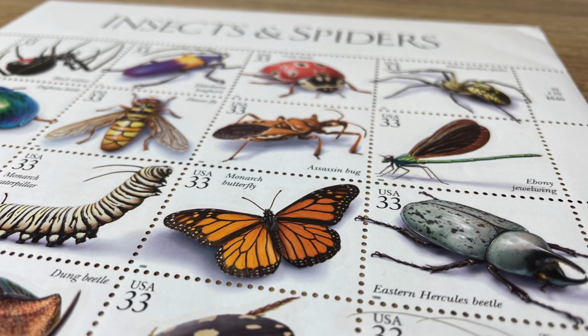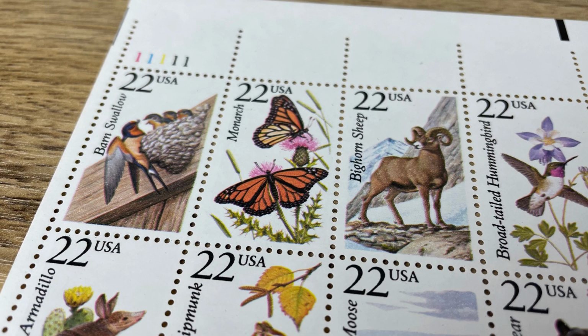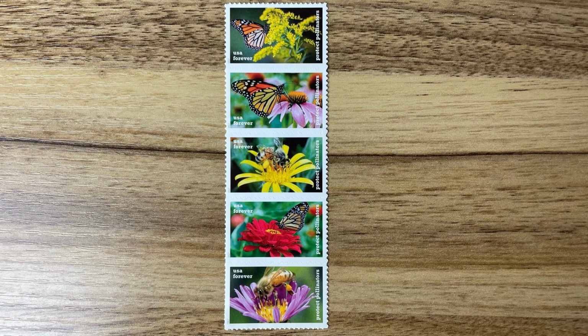Once was on the Insects and Spiders Classics collection release I mentioned in a previous video, and earlier than that, in 1987, we had one as part of the North American Wildlife Sheet. And actually since then, we got another 3 as part of the 2017 Protect Pollinators set. Someone at the Postal Service really loves monarch butterflies, apparently.